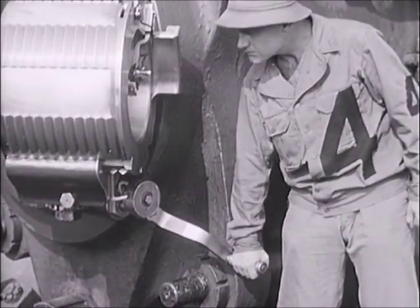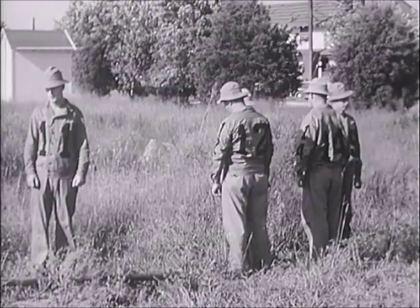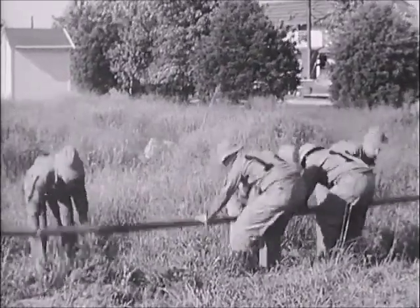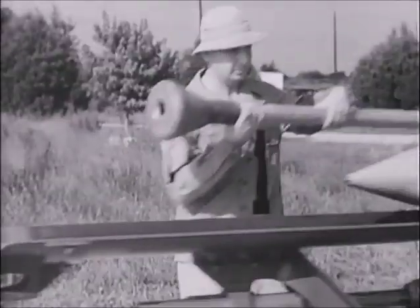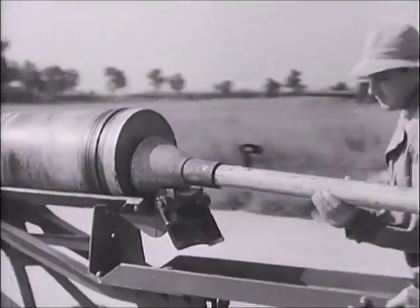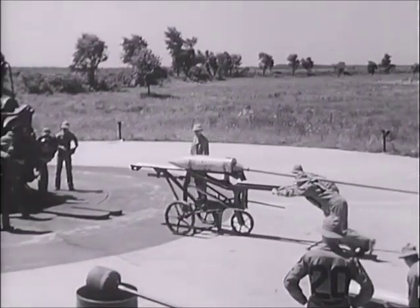Numbers 9 and 10 run the loaded shot truck forward. The chief of breech and numbers 1, 2, 11, 12, 13, 14, and 15 man the rammer. Number 1 places the head of the rammer against the base of the projectile while the truck moves forward. Other men in the rammer detail follow the truck.